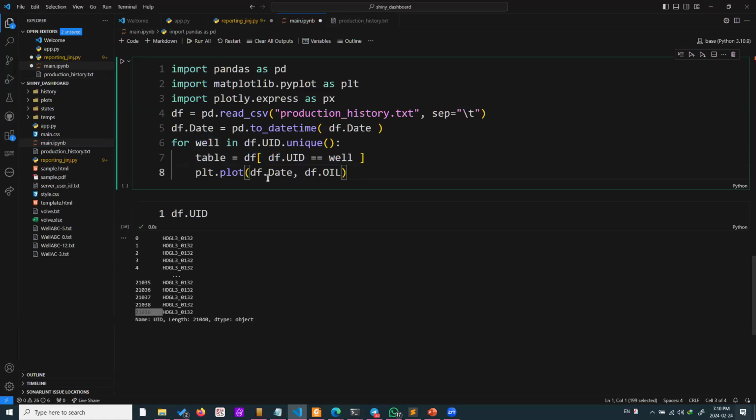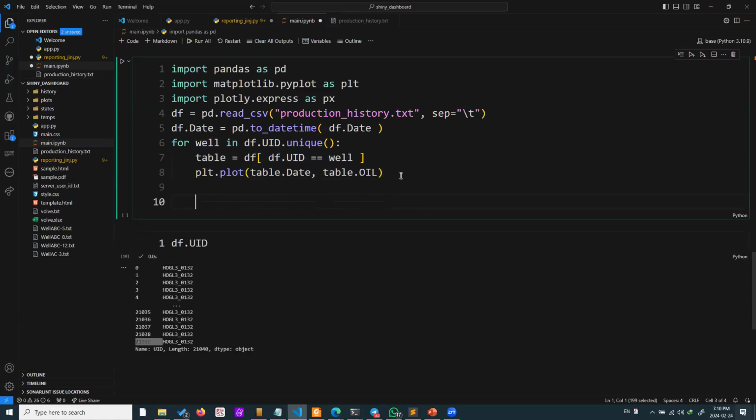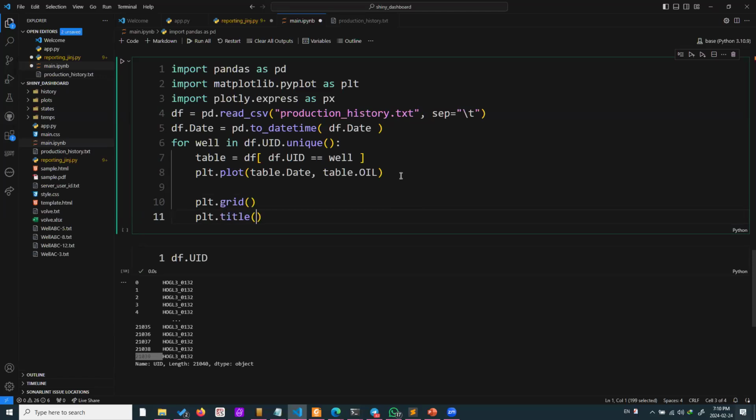Okay, once we do that, it's time to reflect this on the plot. So we will type oil and date. Other things you can do: you can provide the grid, so this will activate the grid option. You can provide the title, so this will activate the title option. For example, we will provide a title called well. With this, the title will be the name of the well. And this is going to be dynamic because it's inside the loop and it's going to be different each time you run this loop. This is the beauty of Python. It will automate lots of things and make this really easy to accomplish.